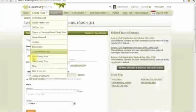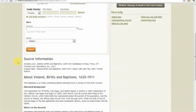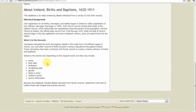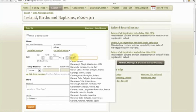If you've heard me present before, you know that when you get to a specific database, I always recommend that you scroll past that search box and read the database description here. It lets you know exactly what these records are, where they came from, what was indexed, so that you know what you're searching. These records are just fantastic and really useful, and if you just do a simple search, what I would recommend is doing a surname search, and if you happen to know the county where your family was from, then go ahead and put that in and just see what comes up.